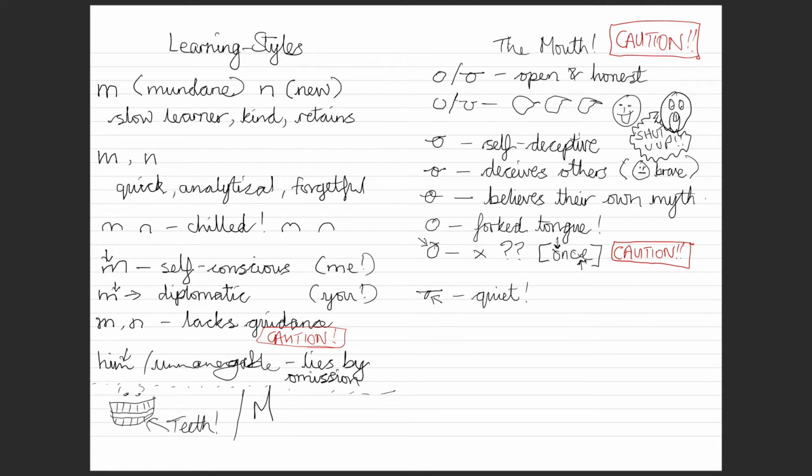So just be aware. I've even heard that that cross is to do with a preoccupation with death. So even if you see it once in a piece of writing, be aware that maybe there's some worry there. Maybe they're worried about an aging relative or something like that. Maybe it's even their own death.